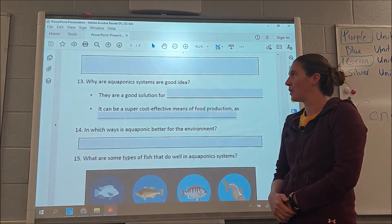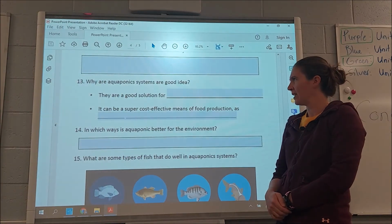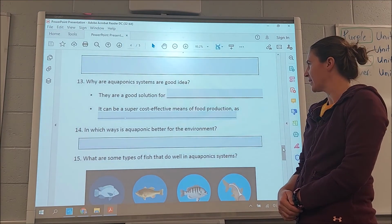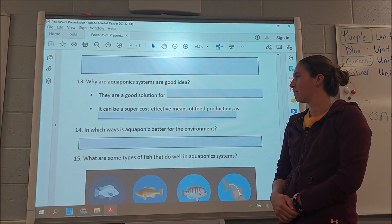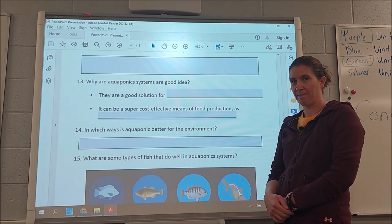Number 13, why are aquaponics systems a good idea? Okay, here's the first start. They are a good solution for, it can be a super cost-effective means of food production as, I'll give you a little time. Remember, you can always pause if you need more time.